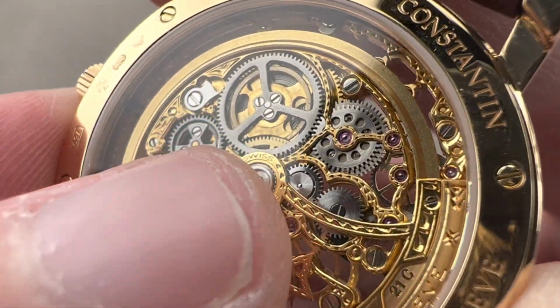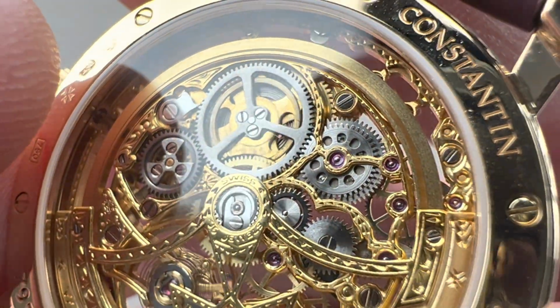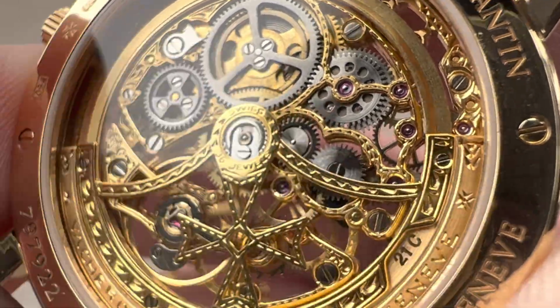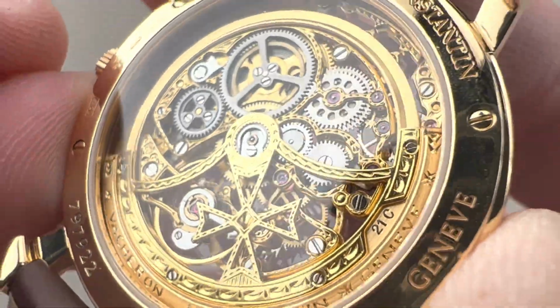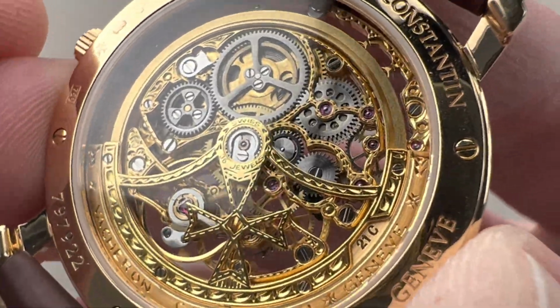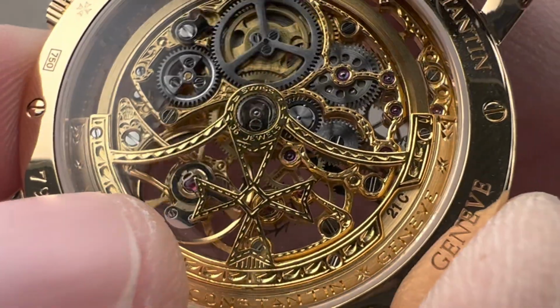Now, you can see everything on the back that's silver is steel. Even the ratchet wheel atop the barrel has been skeletonized. You can see the click to allow the system to wind unidirectionally. You can also see that all screw heads are black polished with chamfered slots in circumference. All the wheels are satinated. You can see that the stud holder and the regulator are both black polished.